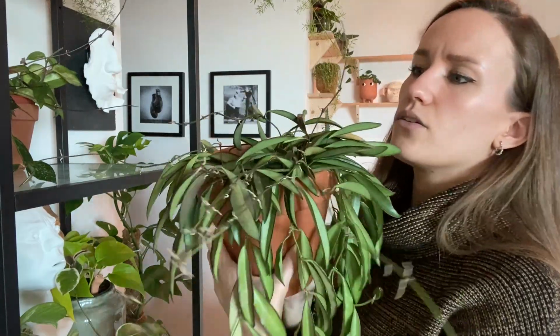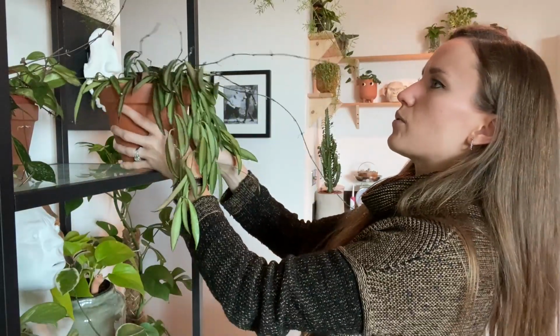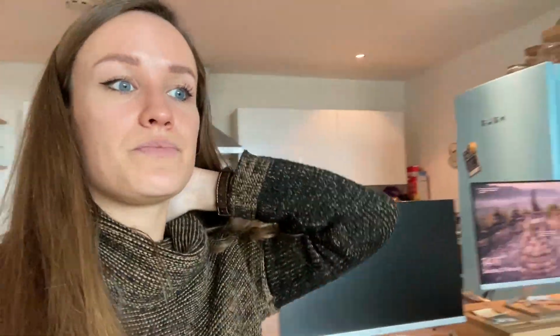That doesn't look like a leaf. It looks a bit different to a leaf. I think it's another one. That plant is happy. But yeah, that's it. That's all I had to say for this, really. Nothing else really to report back on.